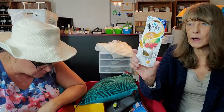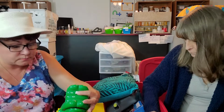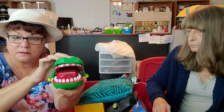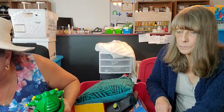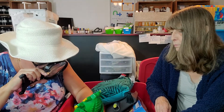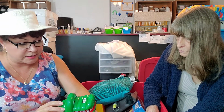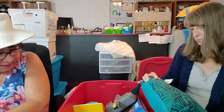So here's another Glade. I might just lock all of them up. Oh, there is little stuff in here. Oh, what is this? Is this to a game, I bet? Probably. What does it say on the bottom? Winning Moves Games. So it belongs to a game. All right, well, I don't know if that's going to be worth anything. We'll see.